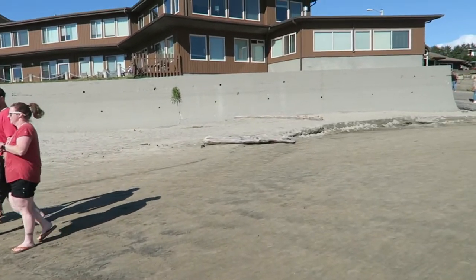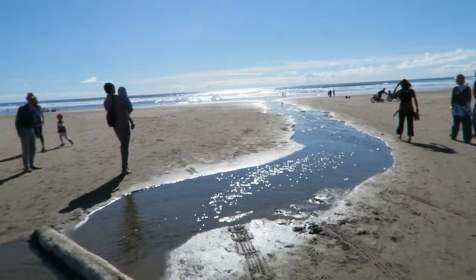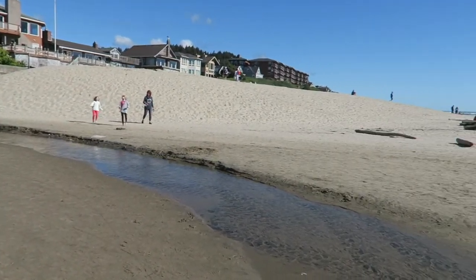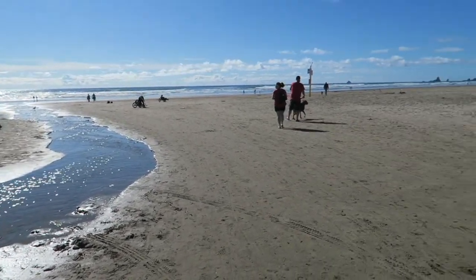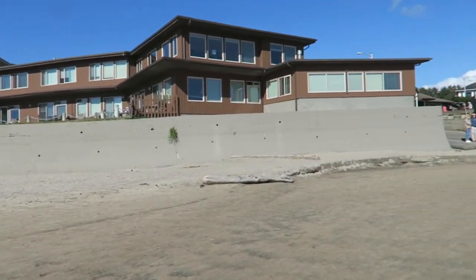This is Cannon Beach. It's a nice day today. But it's going to rain tomorrow.